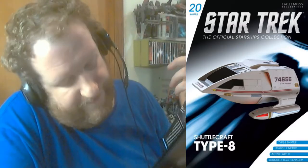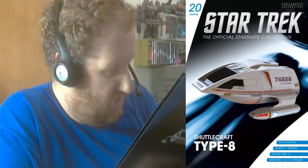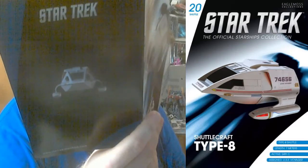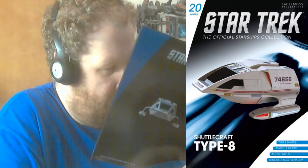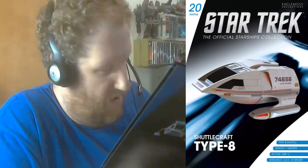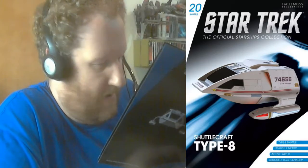And the Type 6 shuttlecraft they're talking about is obviously from Next Generation. So the Tereshkova, which was designated as shuttlecraft number one, which this is not, was named after the Soviet cosmonaut Valentina Tereshkova. I hope I'm saying that name right. Who became the first woman in space on June 16th, 1963.